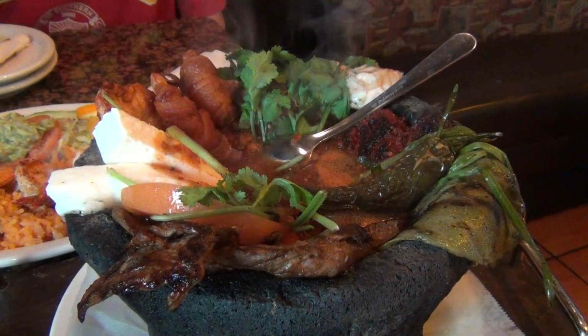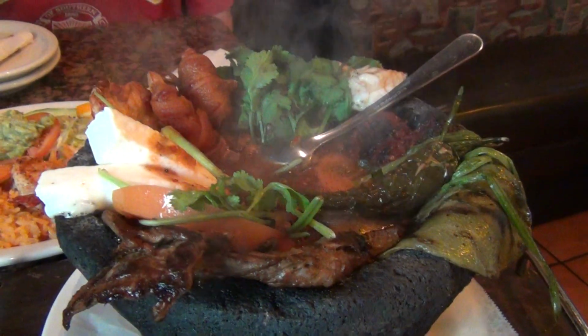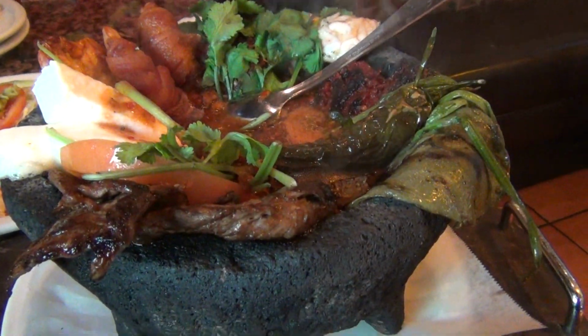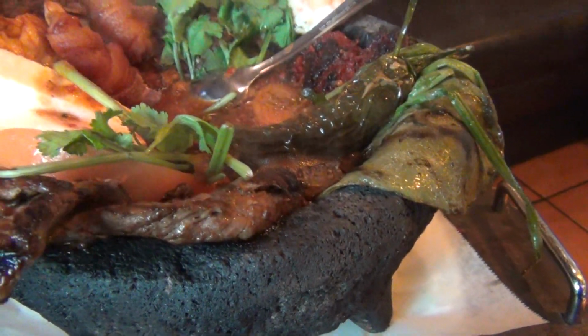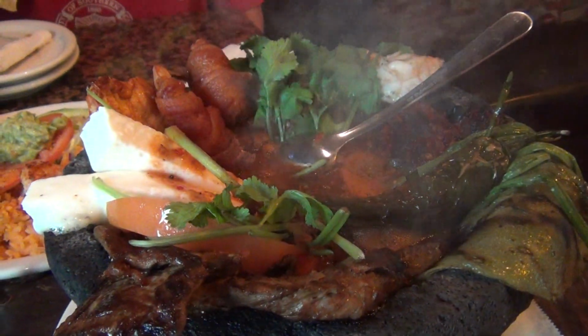This is the molcajete. It is a hot pot filled with peppers and shrimp and chicken and beef. It looks really, really good.